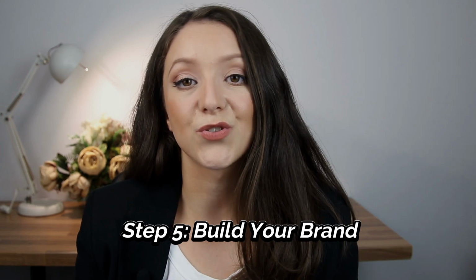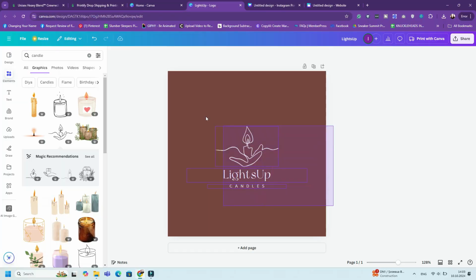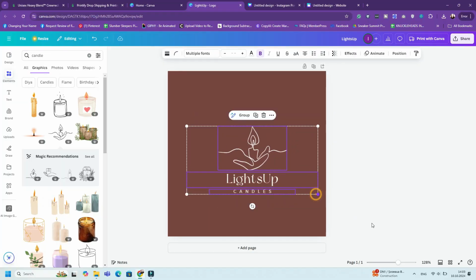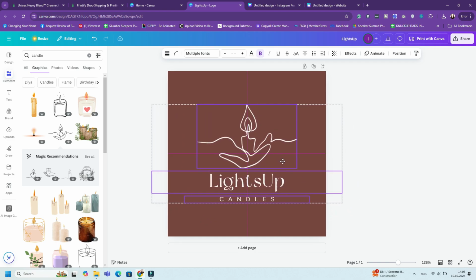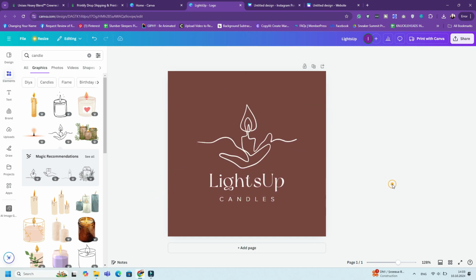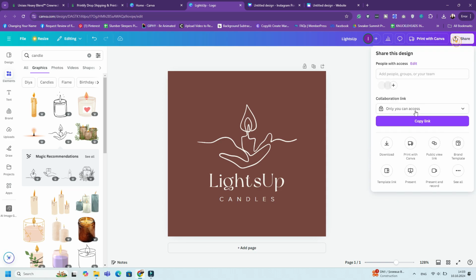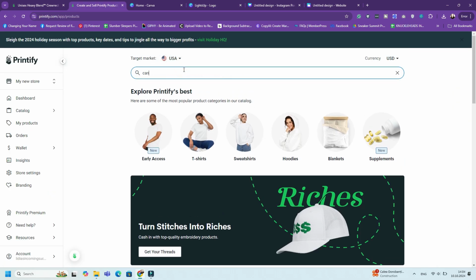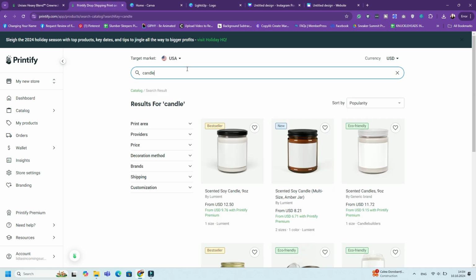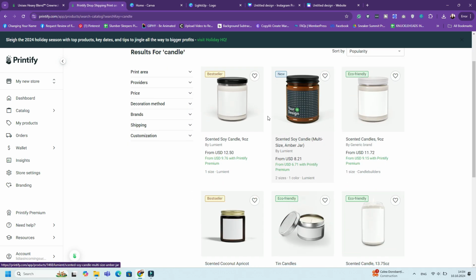So step number 5 is building your brand. Building a strong brand is essential if you want to sell products, no matter if you use a producer or you use print on demand. So you need to develop a cohesive brand identity using a memorable name, logo, a compelling story that resonates with your audience, and your brand should be reflected in everything from your website design to your product's packaging.